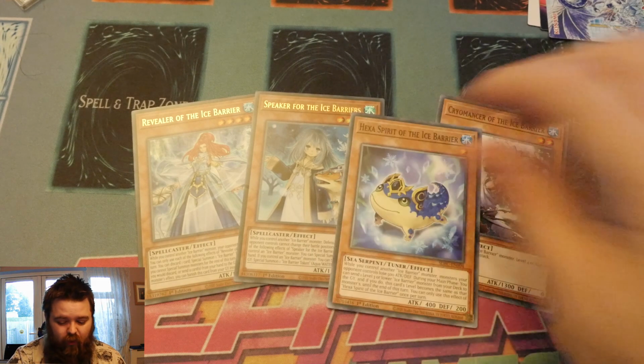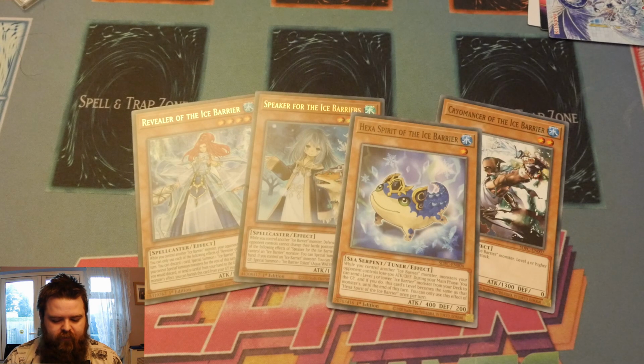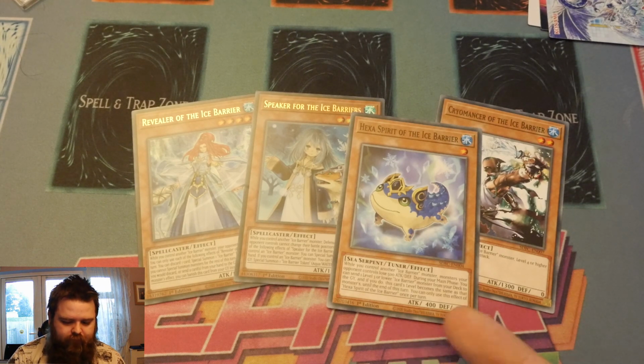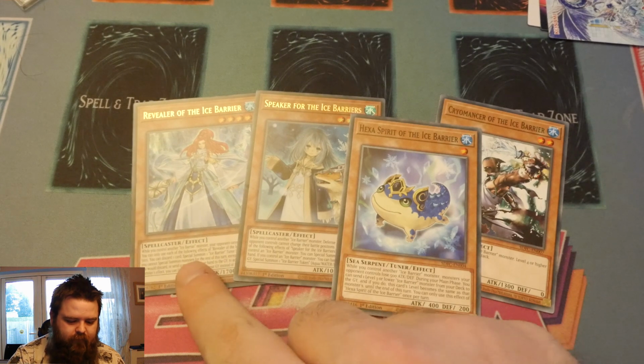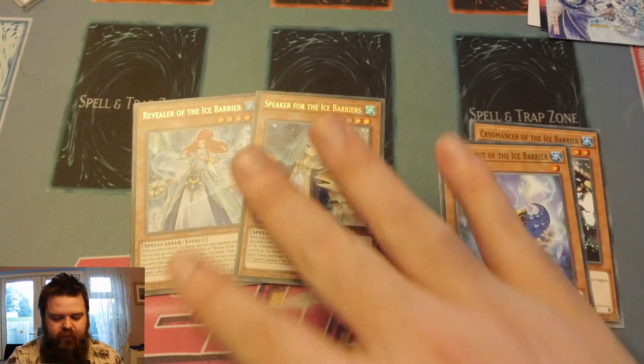Hex's Spirit of the Ice Barrier is an okay card. It's another card that can come off the back of Reveler. If you play more Ice Barriers, then of course you can change its level and adapt it, depending on what you want to sync to. But it's only ever going to be able to go... I mean, you could technically synchro it with Reveler, but the issue is most of the good Ice Barrier monsters are all going to be 1 plus 2 others, so you do need to get another card to the field. I think these are the 2 standouts.